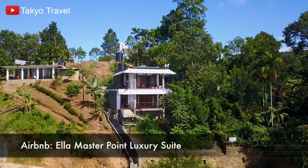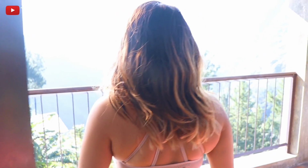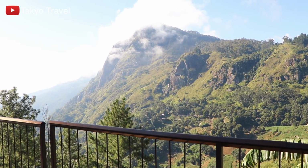In Ella, we stayed at this Airbnb that has an impressive view on the mountain and tropical plantations. You'll thank us for this recommendation after having your first morning breakfast on this beautiful panoramic private balcony.